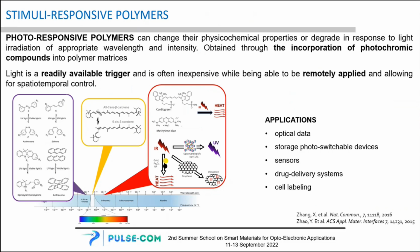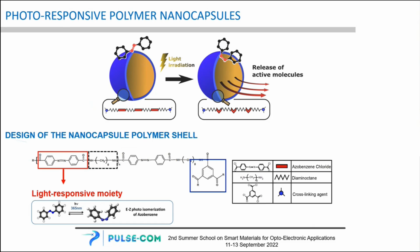Going to photoresponsive polymers, of course, also in this case it's possible to design them by incorporating into the chain of the polymers molecular segments which are sensitive to light. Azobenzene is one of the most used because it's one of the most effective in responding to radiation, but we have a plethora of molecules that can be used to make our polymers sensitive to photoradiation. Here I want to spend a few words on the way we can design the material in order to bias its response to the external stimulus.